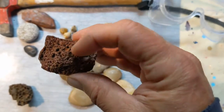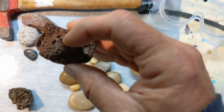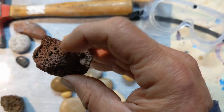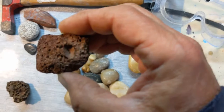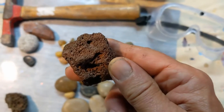You can see these little holes all in it. Those were bubbles. Air and gases were trapped in that liquid. As it cooled down, those gases wanted to get out. They got out before everything got hard, but they left their little tunnels all through this lava rock. Pretty cool, huh?